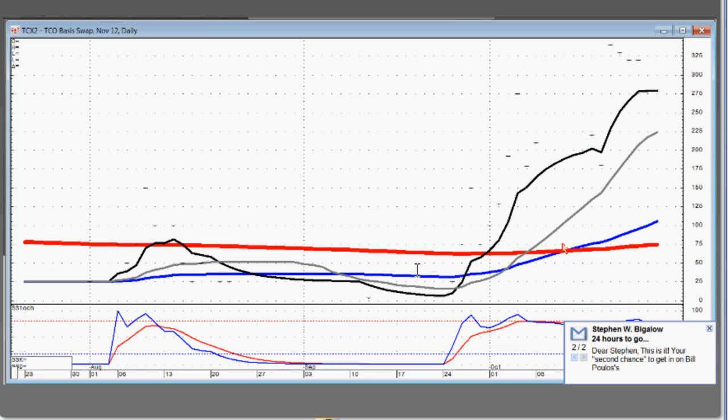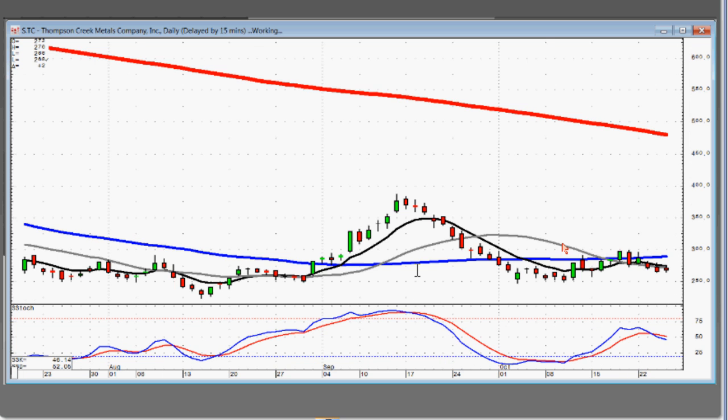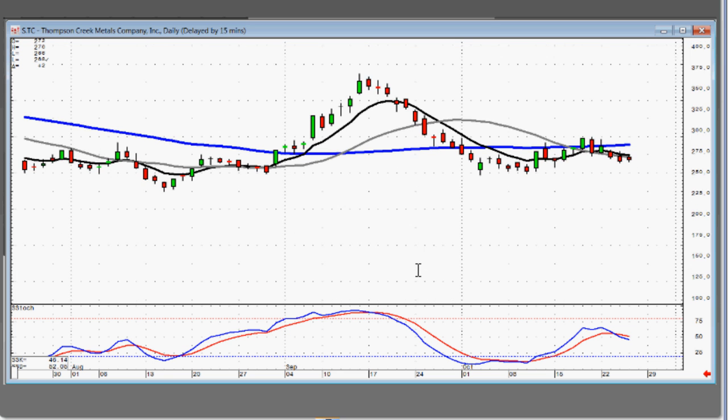S.TC. This one, same scenario. You don't want to be in it, but you can't short it below $5.